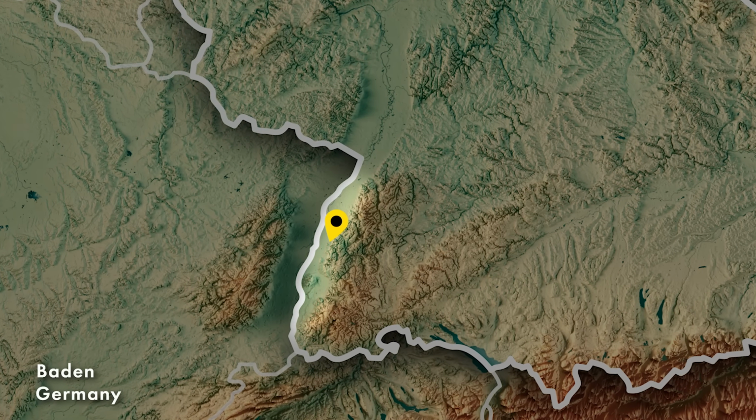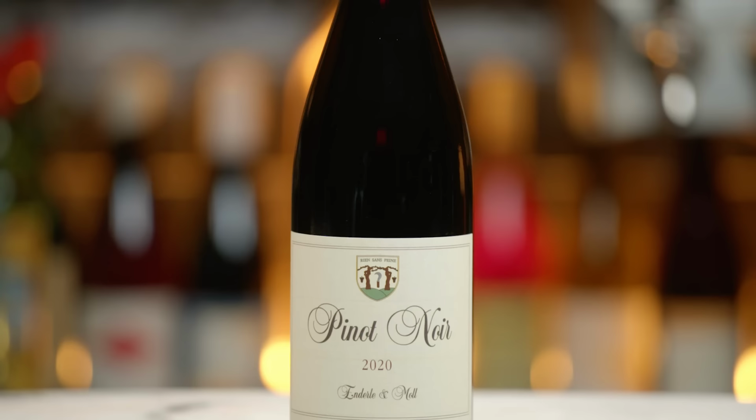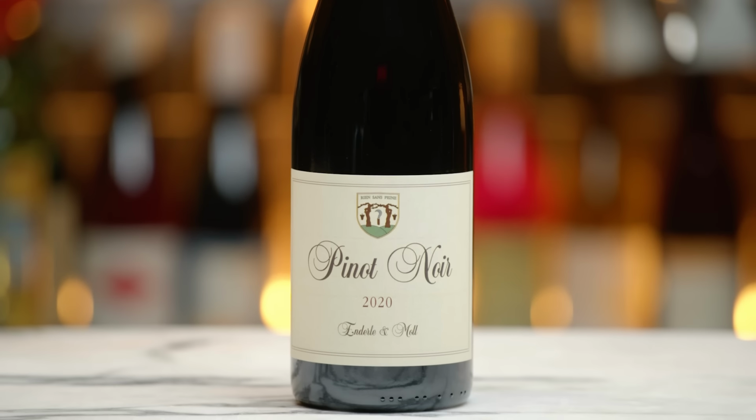For any grape, or anything you grow, you need warmth, you need the sun. Baden, they always talk about it or call it blessed with sun, right? Because the other parts of Germany aren't really blessed with sun, but this is the warmest place and the best place to grow Pinot Noir in Germany.